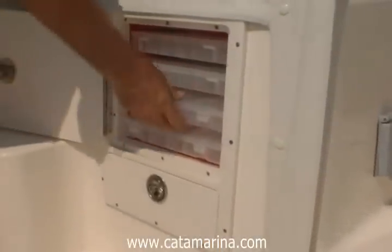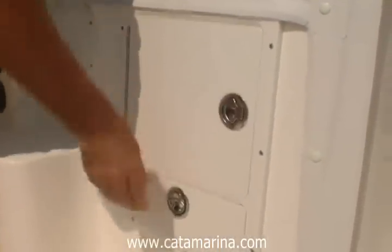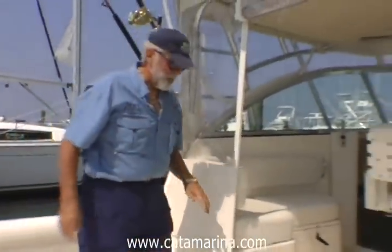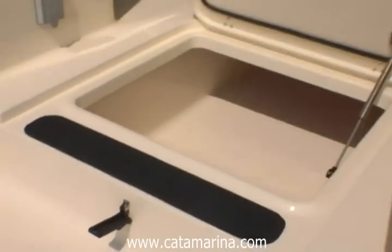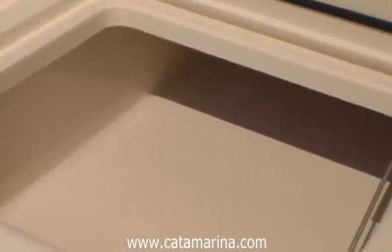No fishing boat can be without tackle storage. These are good removable Plano boxes, plus a drawer underneath, mirror image compartments on the other side, and of course, you have to have a fish box. And this is a beautiful, big, relatively shallow one that makes it easy to get the fish in and out.